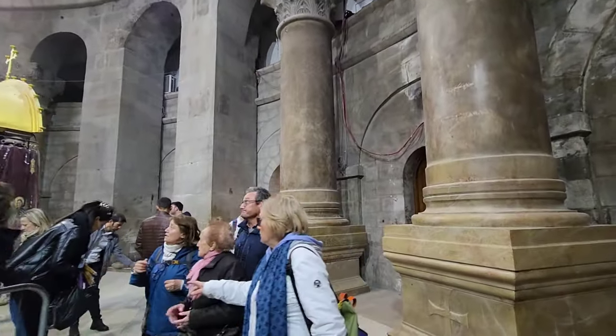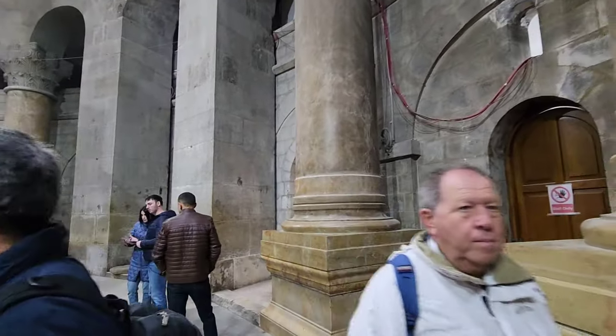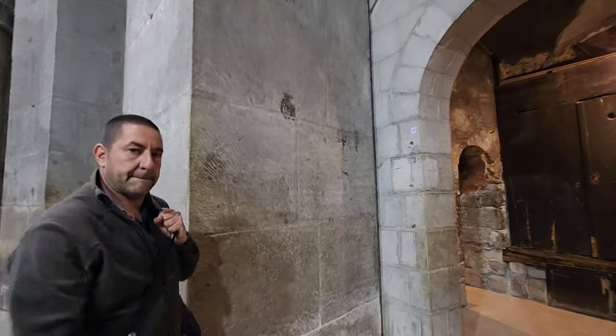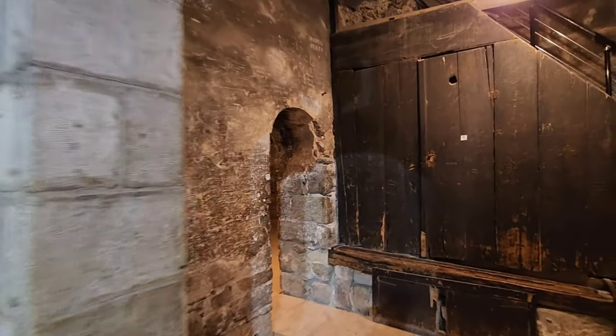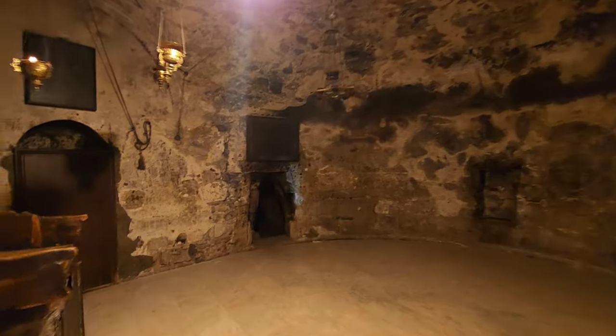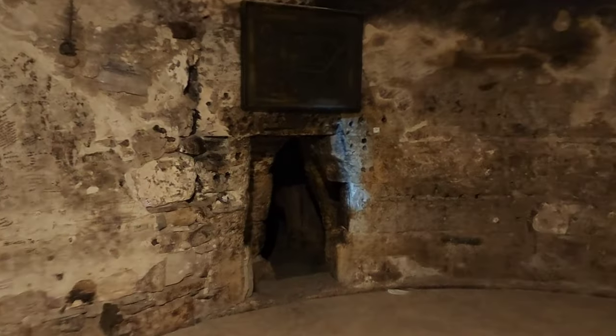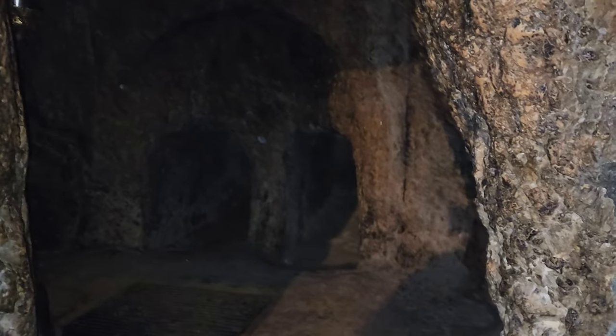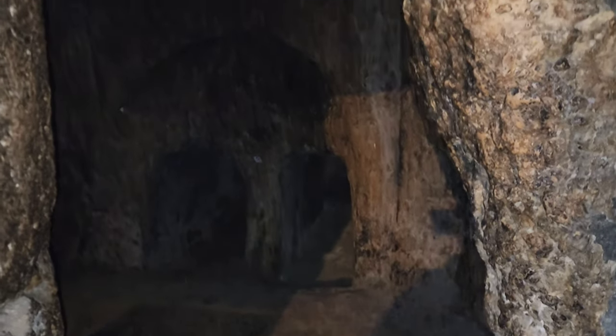Meanwhile, until they enter the tomb with their procession, I want you to see there are tombs here. Let me see if we can, sorry. It was really crowded before, now it's not crowded at all. Then let me use the flashlight. That is how a tomb from the time of Jesus looks like. You can see the niches to put the body there.